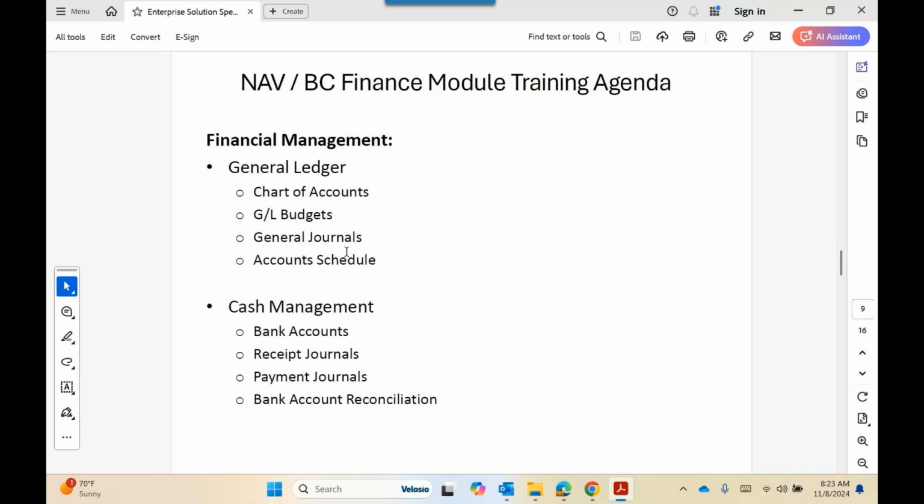Account schedule is a reporting tool. So here in BC also we have something called account schedule. All the financial reports can be configured easily by the user itself. We provide a training. After that they can design their own reports. Because of profit and loss, income statement, balance sheet, each client will have a different format. Everybody wants to do their own way. So that is not a 100% standard. So here it is possible.